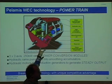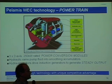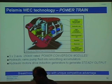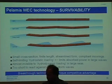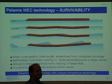And this two-axis feature is an important part of the machine, how we control the response of the machine to maximize energy capture, particularly in smaller waves in the summer. So I'll move on to that in a moment. But the key thing for a wave energy converter, above everything else, is to be survivable.